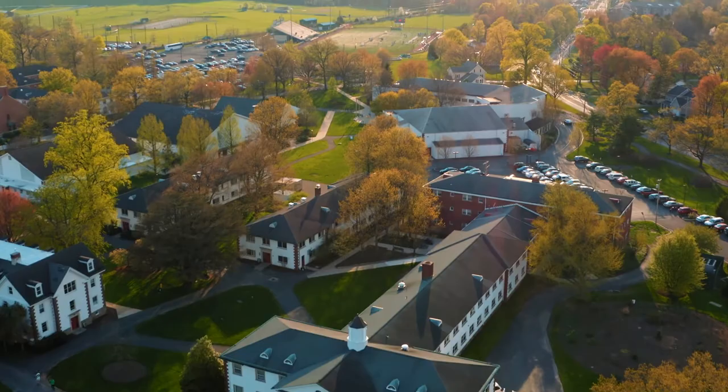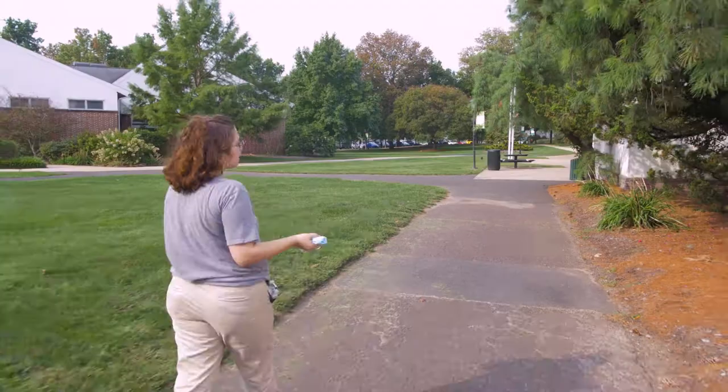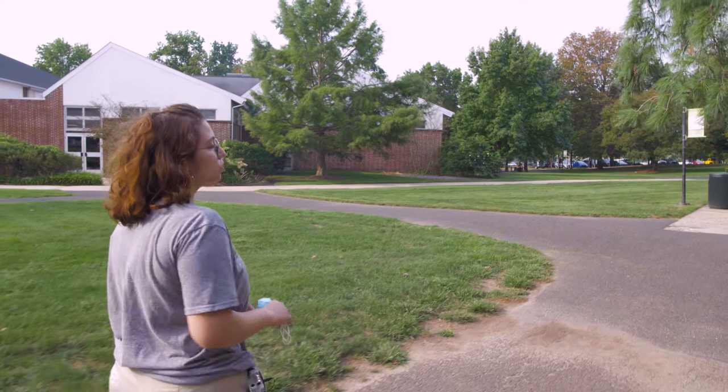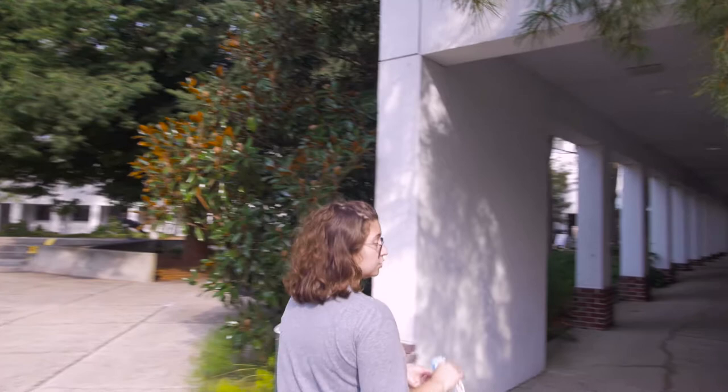So we're coming up towards the student center. This is where a lot of studying happens, eating. We have a dining hall, but we also have another eatery called the pub. We have an auditorium, a mail center, and a bookstore, which are all the facilities you would find here. On the second floor of the student center, we have a commuters lounge. We have a band room, a choir room, and more smaller classrooms.